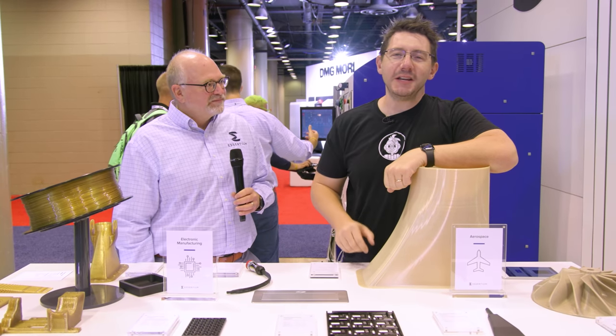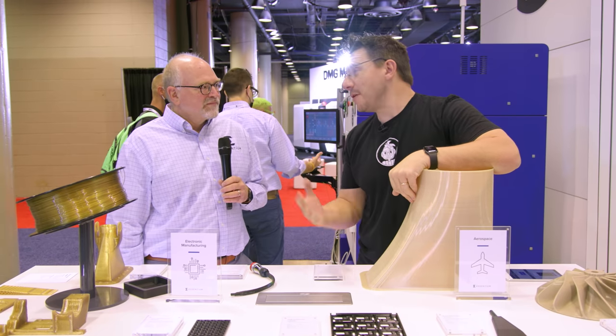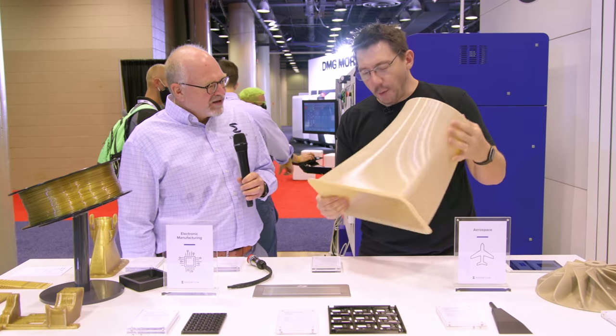RAPID TCT 2021 wouldn't be complete without a visit to the Essentium booth, and I'm here with Eric. Good to meet you. We're at a table, and there are a lot of really cool parts. This one that I'm leaning on, I want to know more about it, because I heard that you could print this really fast.